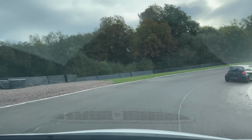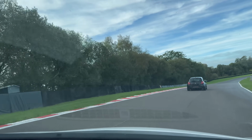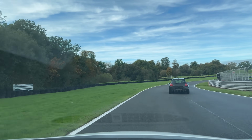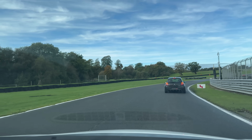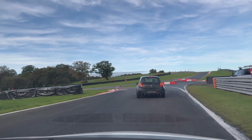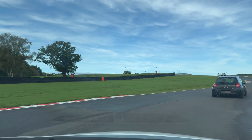Chasing this little RS200 down now, and I know he's not pushing because these Clios are epic round this track. We had one, it was brilliant. Coming round this sweeping bend now, he's staying right. I could go round on the left hand side at this point, but it's so greasy out there. The dry line is on the inside. I didn't want to risk it. I thought I'll wait till we're through the chicane and I'll pass him up the bank.